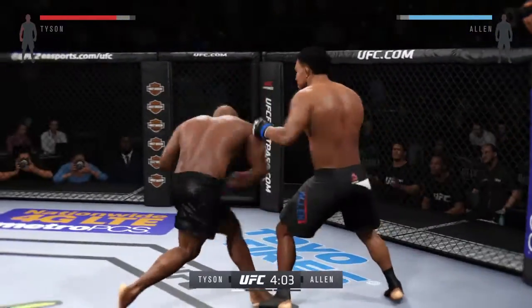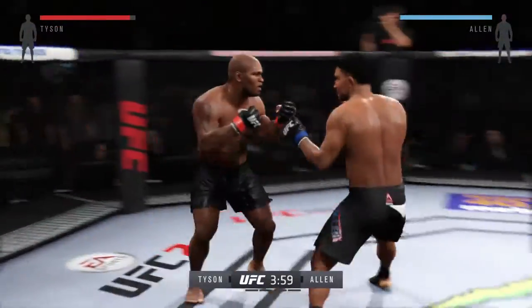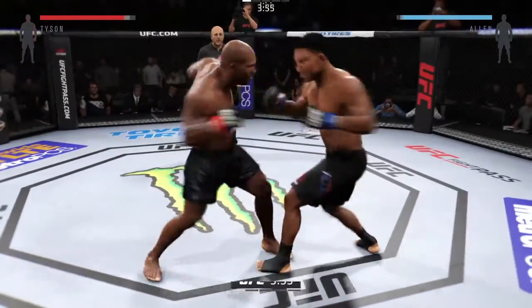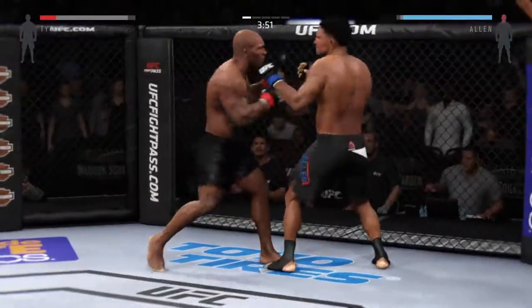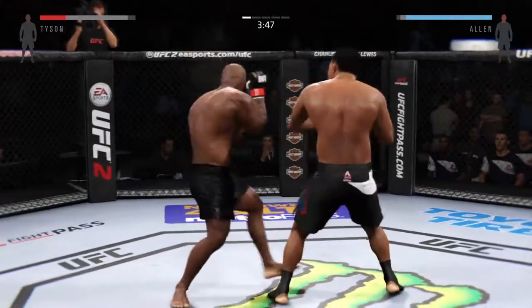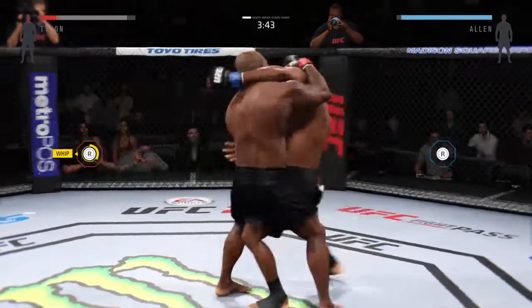Good job blocking the punch. Big right hand. He hurt him with that hook. He scores with a huge left. I like that, Mike. I like how he's mixing it up. Oh, that one hurt him. Big shot from the clinch.